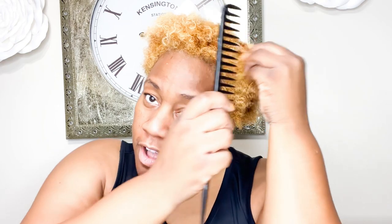I'm just gonna take a comb and do a little detangling. I really don't have much to detangle, huh? Look at that, just going straight through. If I find any spots that I need to detangle, I'm gonna do that.